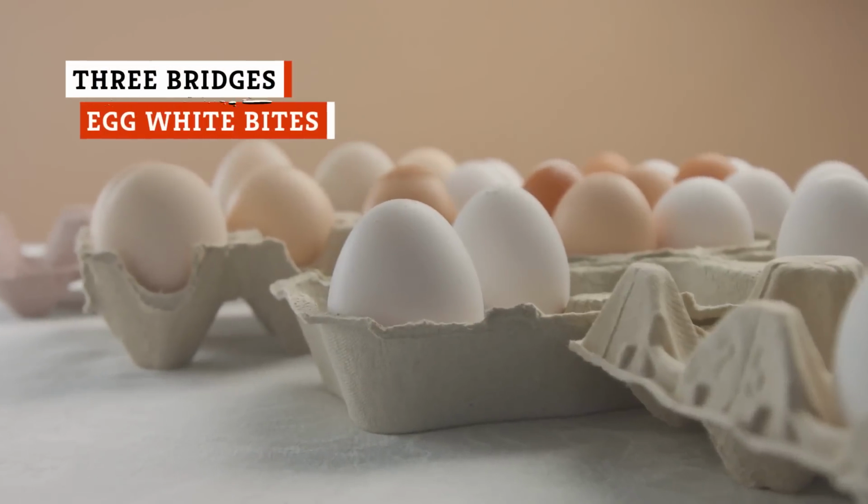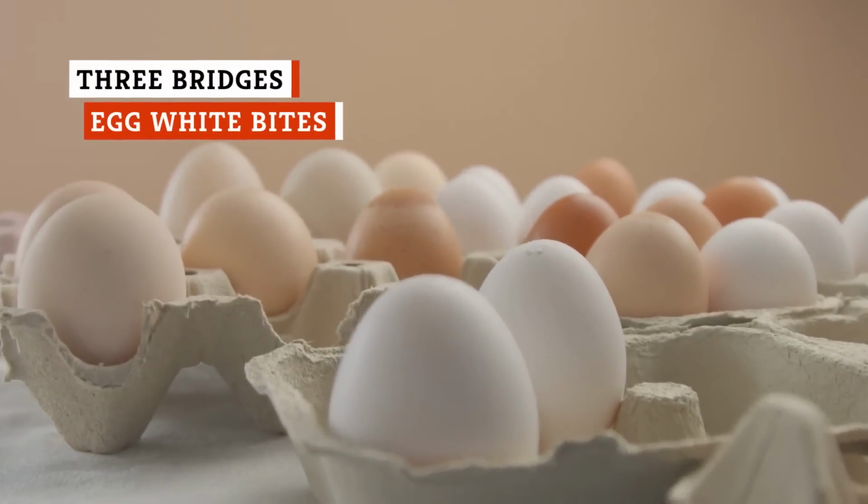Eggs are always a solid option for your morning meal. They're easy to make. You can prepare them in tons of different ways, and they give you a good punch of protein to kick off the day.